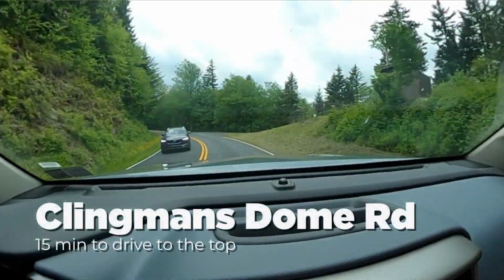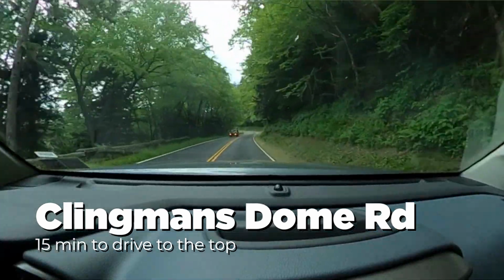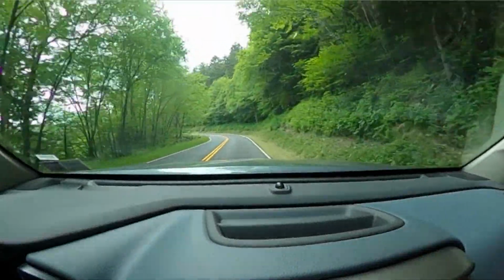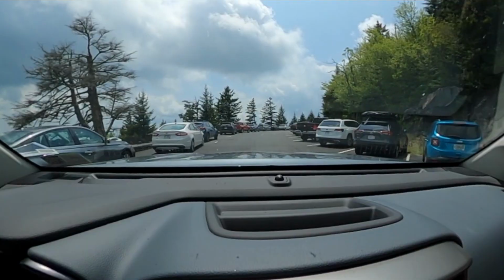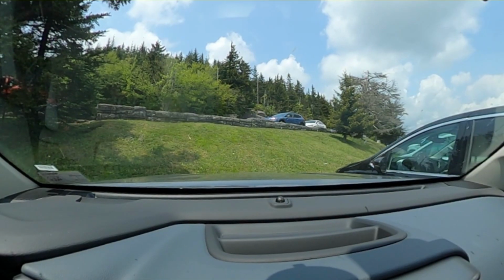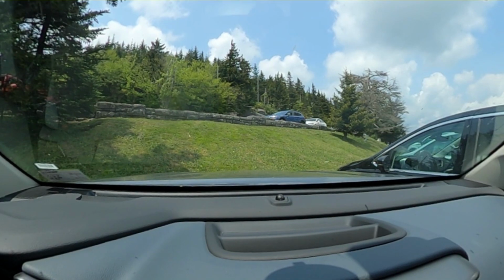Oh, I see the roads get narrower already, and there's no rails on the right-hand side. We've gone from 80 degrees, we're now at 67 degrees. Good thing I brought my jacket. It's gonna feel amazing. So this is the parking lot up here at Clingmans. We're here, we found a parking place. Didn't actually take us too long in the main parking lot. We're gonna jump in on the Sony, and we'll be back in a second.